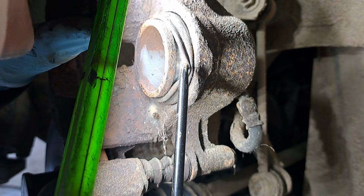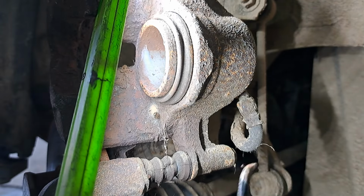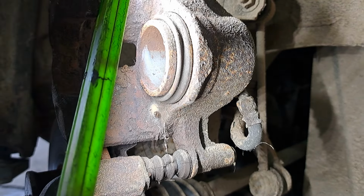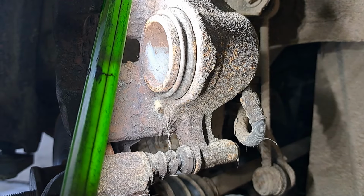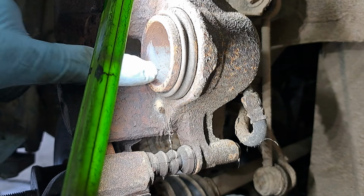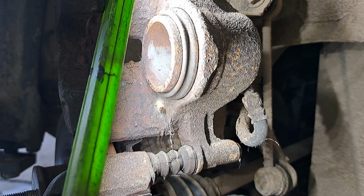To be fair, that caliper actually doesn't look that bad, but it is not pressing back. To be honest, the inside of the caliper almost looks like it's a reconditioned one that's been previously enjoyed, to be entirely fair. Because it looks shiny inside here, like it's been painted. I'm going to get something to force this back and see how hard it goes.